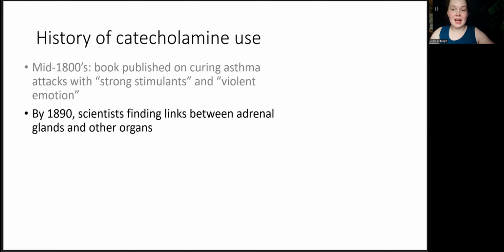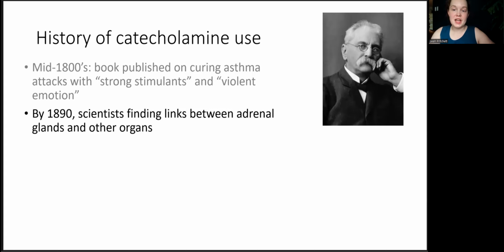And by the end of the 19th century, scientists and labs were noting connections between the adrenal glands and other organs of the body. German scientists of the time noted that they could make intestinal peristalsis stop by electrical stimulation of the adrenals. And this guy here, British physician Dr. George Oliver, discovered by experimenting on his own family members that an extract taken from the adrenal glands of a cow or a sheep, when injected under the skin, again, of his family members, would cause the narrowing of the radial artery.